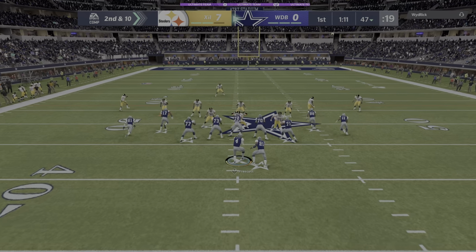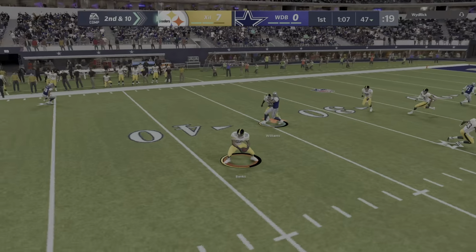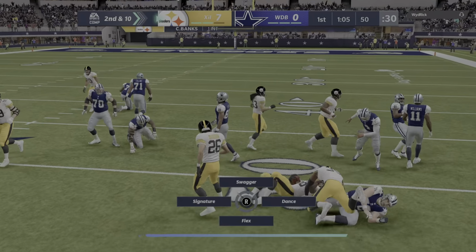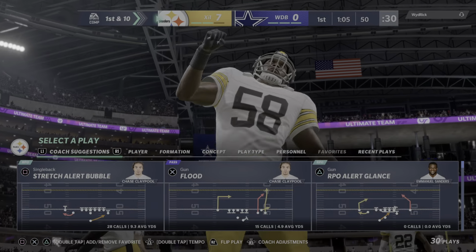Play fake. Here's Prescott. Trying to get it to Williams, but it's intercepted. Picked off at the 39. And he'll get this one out to the 50, to the midfield stripe.